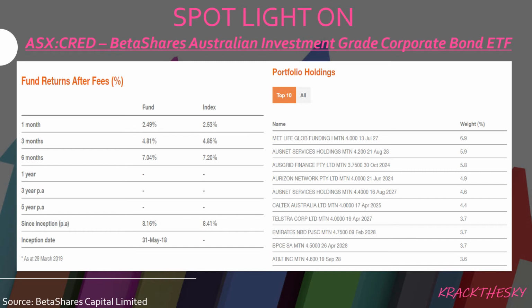Quick overview of the top 10 holdings: MetLife, AusNet Services, Ausgrid Finance, Horizon Networks, another AusNet bond there. We've got Caltex Australia, Telstra, Emirates, BP, and also AT&T. So that's it. It's not just Australia focused, so you've got a little bit of diversification in the bond holdings, which I think is another tick for this little product anyway.